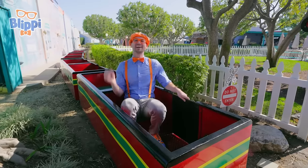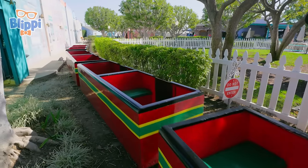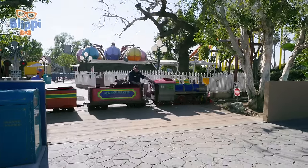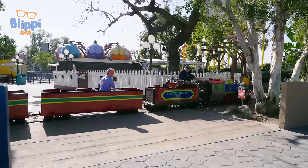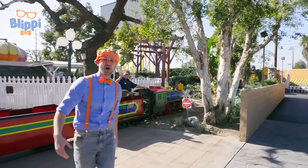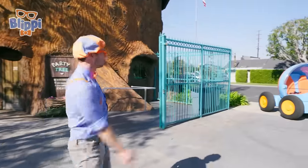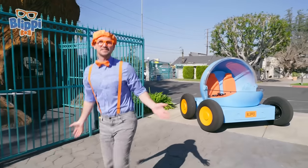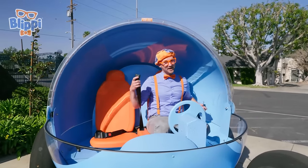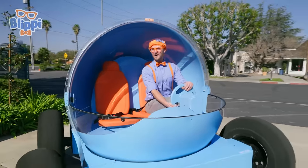All aboard! I'm ready! Thank you so much! Wow, I sure do love trains! Wow, it was great being able to sightsee! Oh yeah, speaking of sightseeing, yeah, the Blippi-mobile! Let me hop back in so then we can keep exploring! Gotta buckle up! Alright, here we go! Woohoo!